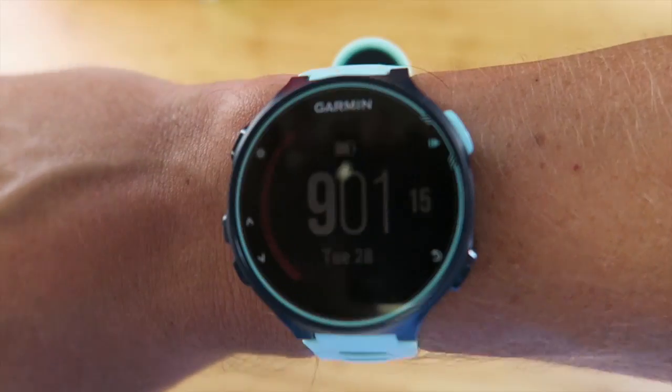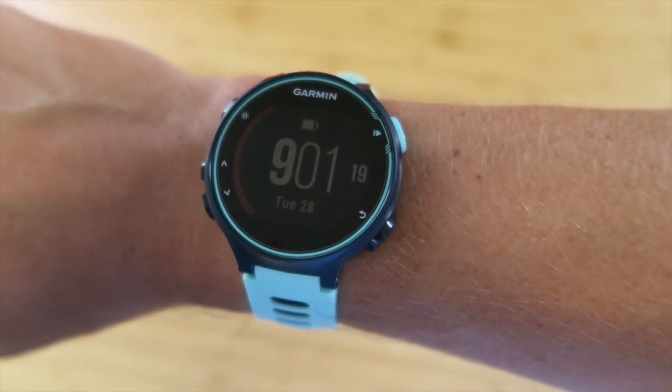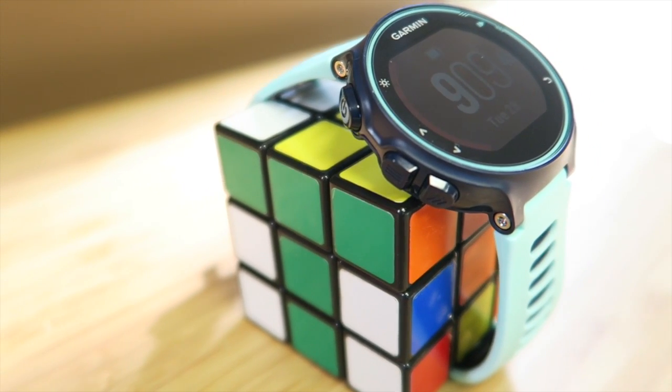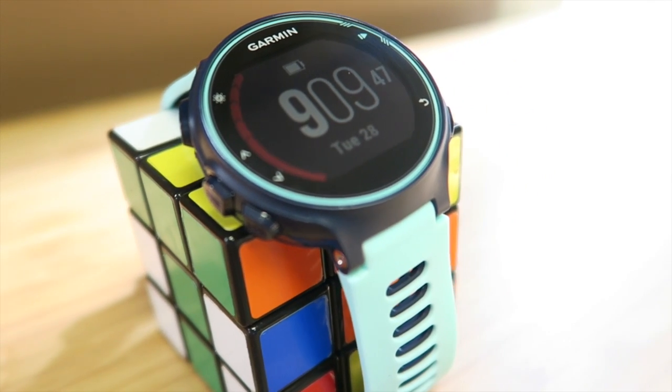The 735 XT, on the other hand, is so light that you'll barely notice it's there, and it's actually one of the best-looking Garmin watches that has been released in the recent past. I've gotten more compliments on the looks of this watch over any other Garmin watch that I've ever reviewed.